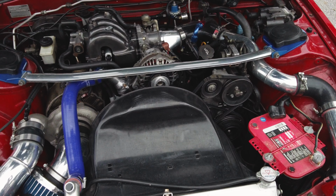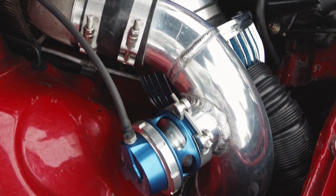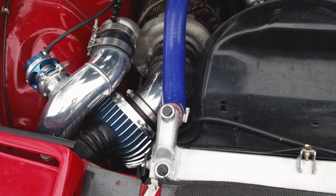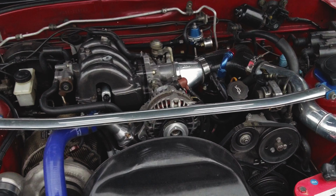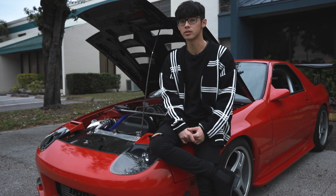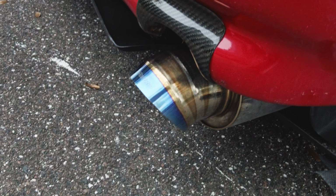I'm running a bunch of Turbo Smart stuff. I have a blue Turbo Smart blow-off valve, blue FPR, oil pressure regulator, Greddy air filter, Cusco strap bar. I have a Greddy elbow manifold. For the exhaust, I'm running a custom 3-inch with a Greddy muffler on the back. I have the turn down tip.